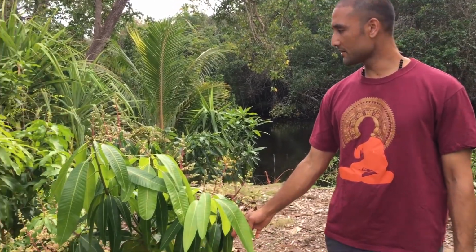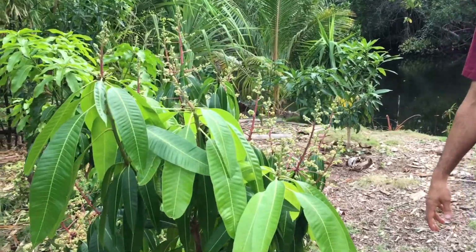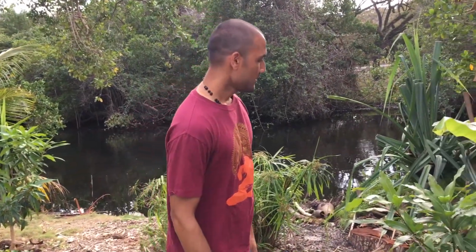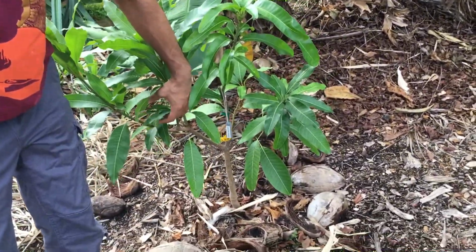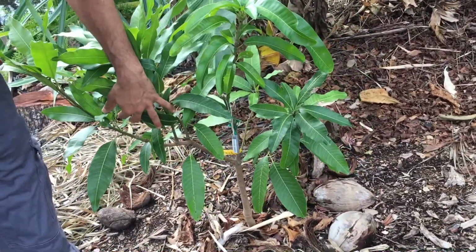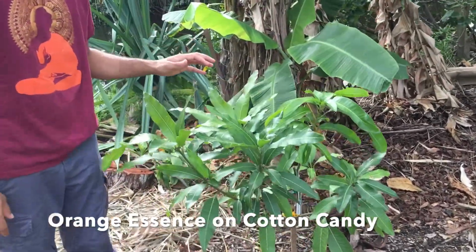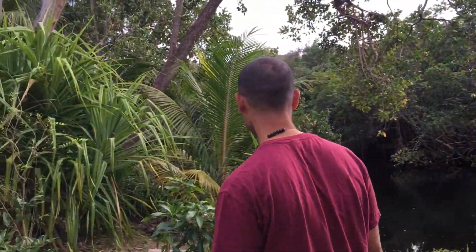This is a Pickering mango tree. It also seems very productive, and same, every panicle, every branch seems full of flowers. This one is still small to flower. It is our Orange Essence grafted to Cotton Candy, so it hasn't flowered. Nothing. For some trees we just have to wait for them to establish. As I said, I wouldn't comment too much.